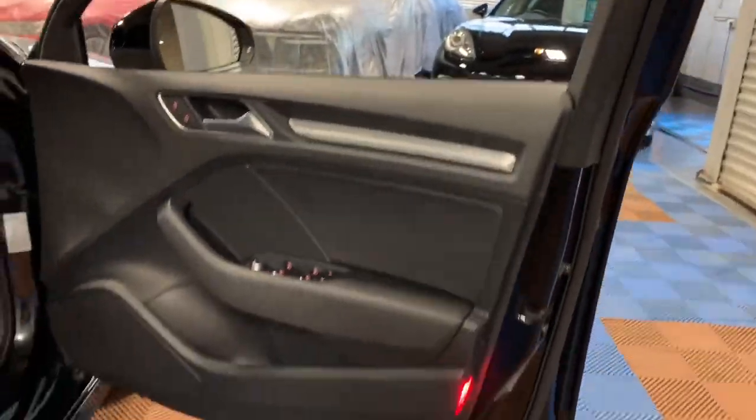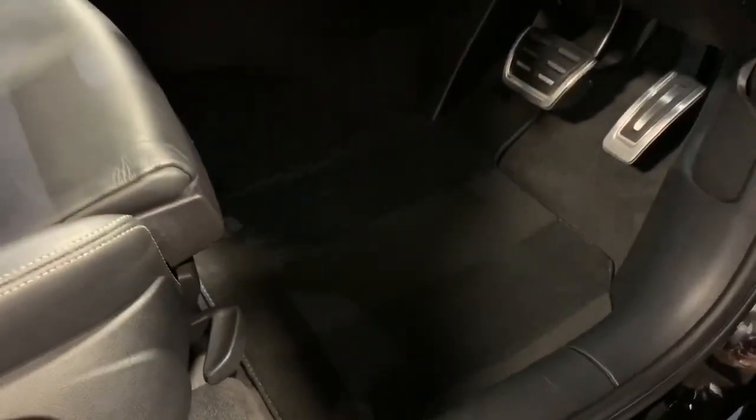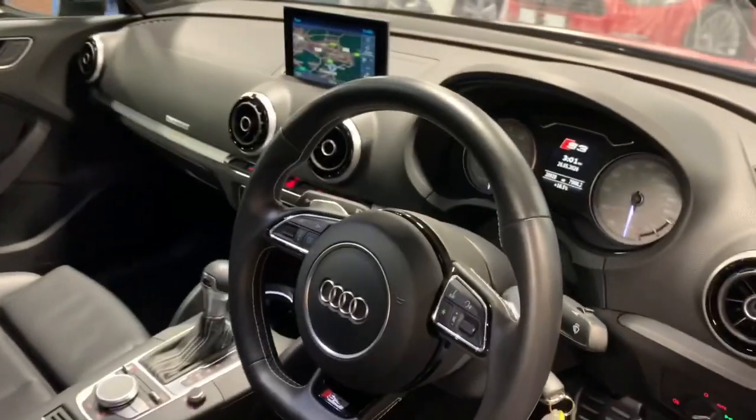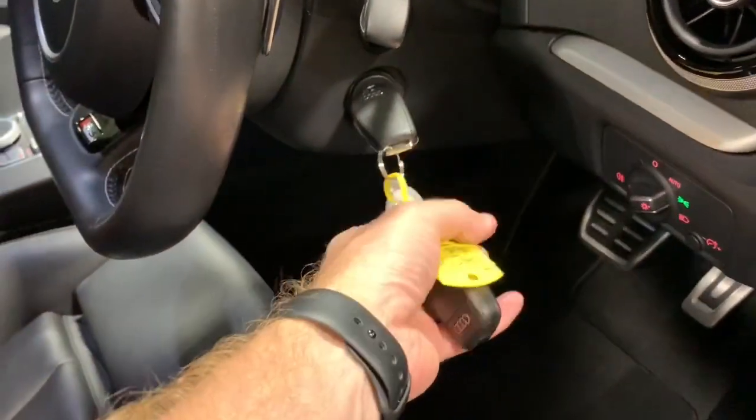So moving on inside, we'll just start with the door trims. So no damage, no wear around the buttons. Got a set of mats in the car. Steering wheel all nice and matte finish. We have 2 sets of keys.